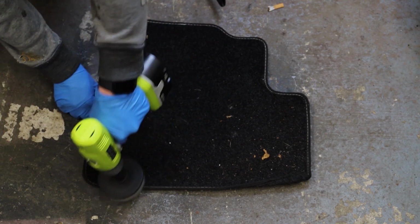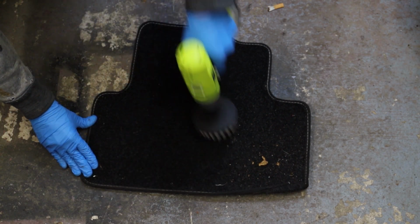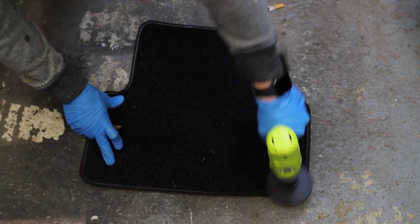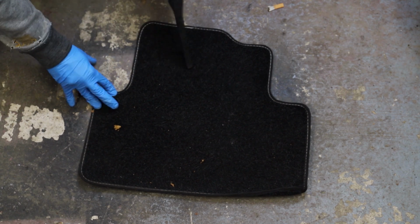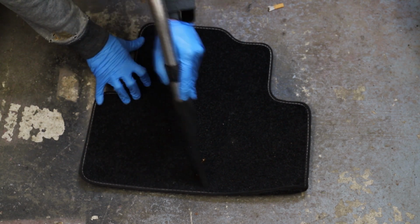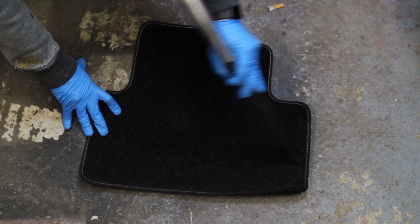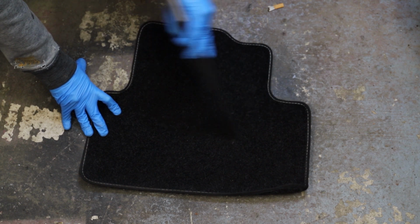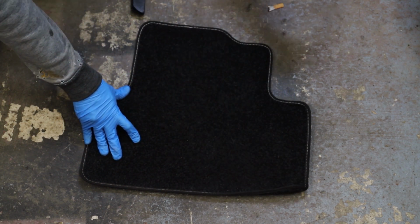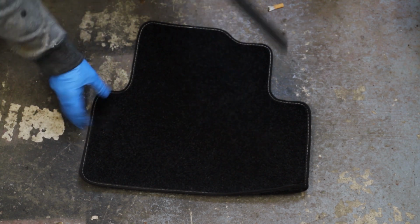So with phase 1 of the hoovering complete, the next stage is the drill brush. And this time around I started with the car mats before moving on to the actual interior of the car itself. I was really happy with how these car mats turned out, considering how difficult Vauxhall car mats usually are to get clean.